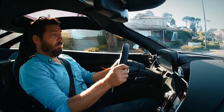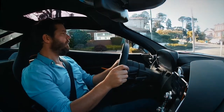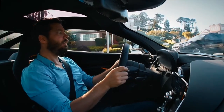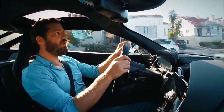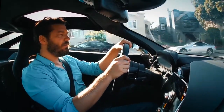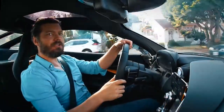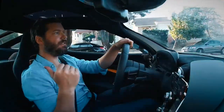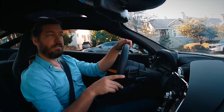Like a pig, but such a beautiful day we had. The Huracan EVO, really liked it. This engine, one of the best. V10 naturally aspirated. It's like having an Italian symphony in the back.